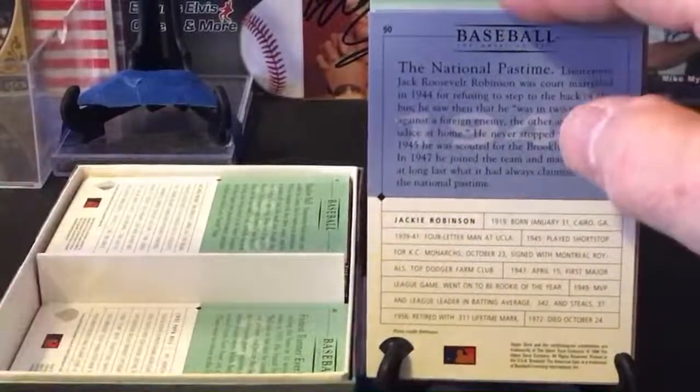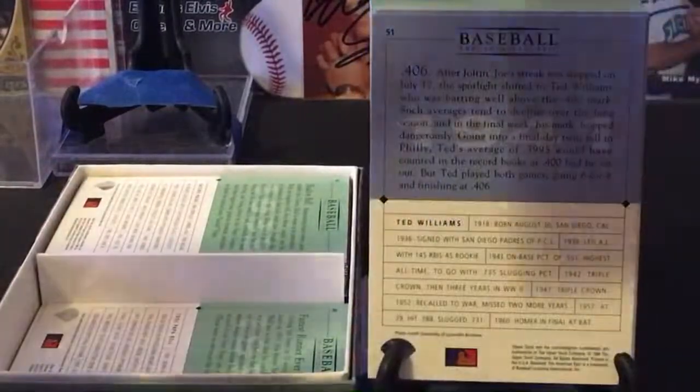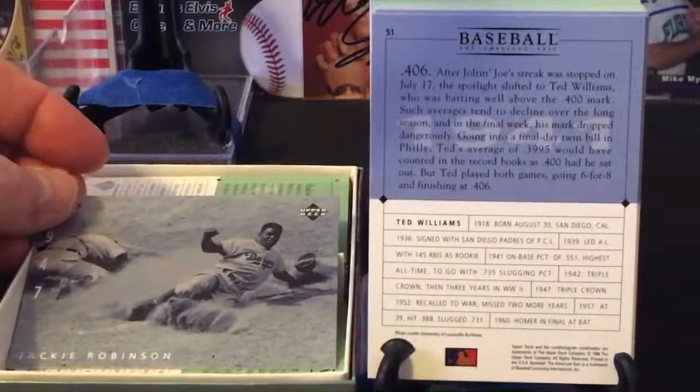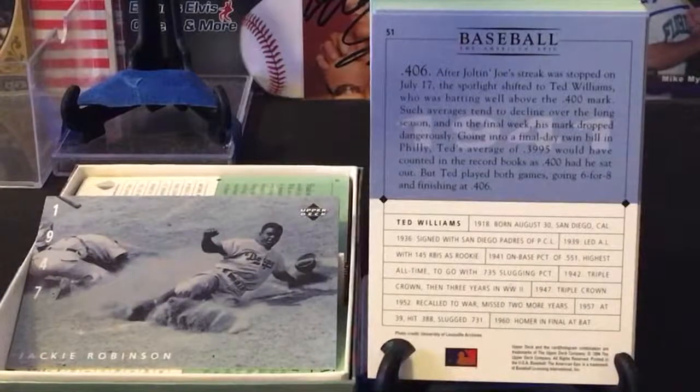And card number 50 is up to bat with Jackie Robinson. Jackie Robinson. Everybody knows the story about Jackie Robinson.